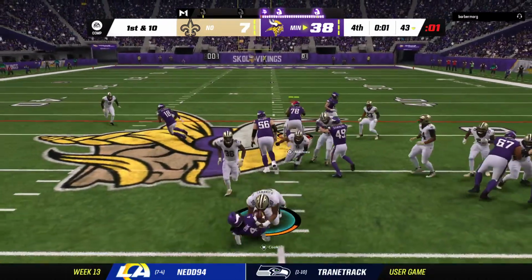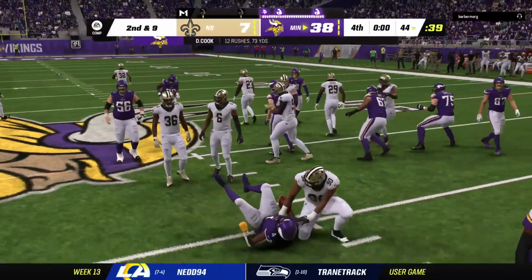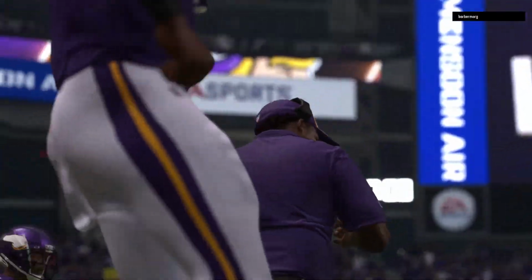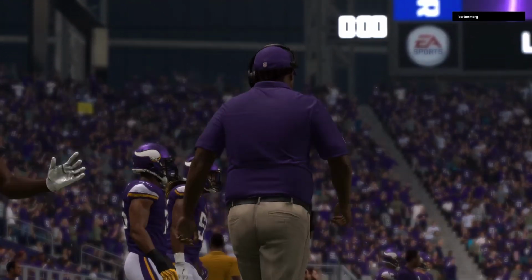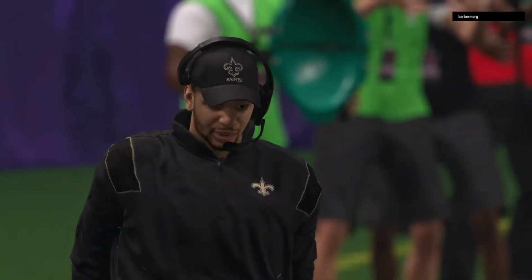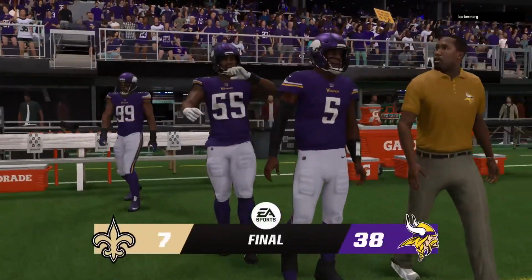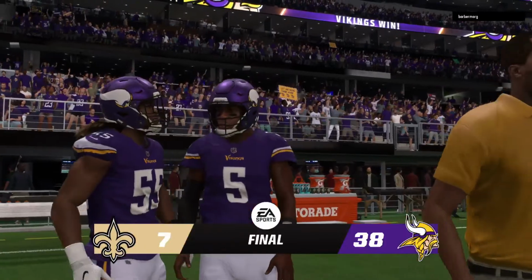Now a handoff running through the middle. And he'll take this for a short gain on what will prove to be the final play of this ball game. So the final seconds have ticked away in this Minnesota victory. And, you know, it wasn't a shutout. They did give up the points in the first quarter. But second, third, and fourth quarter, they held them scoreless.